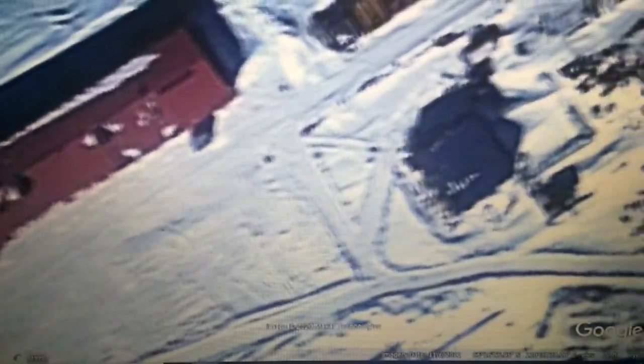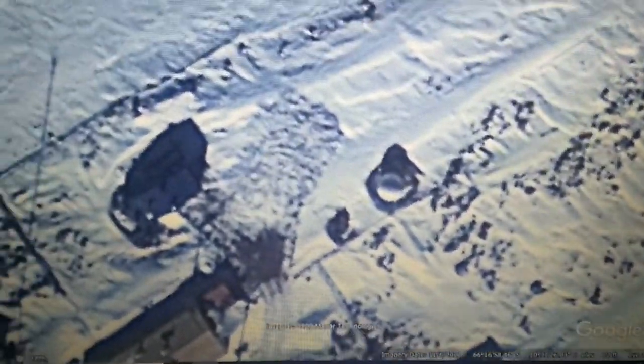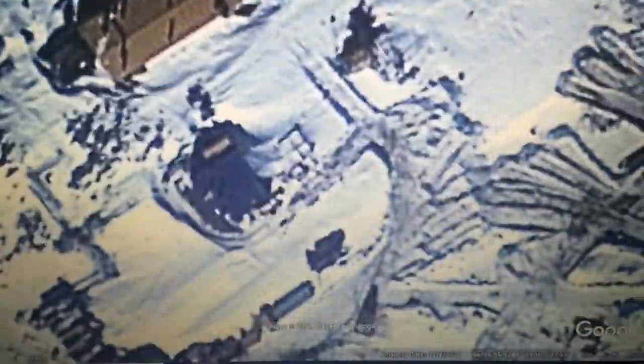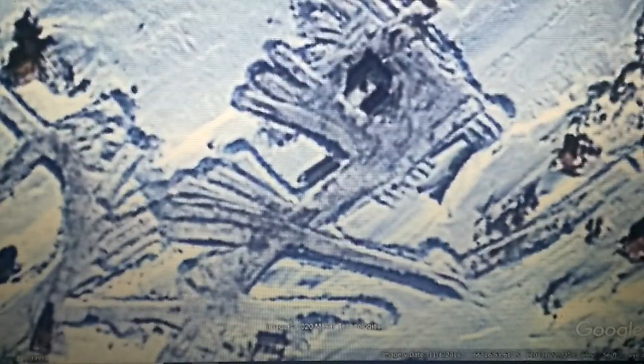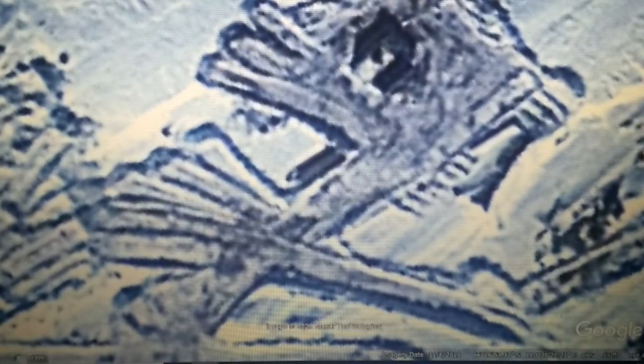To access this site, you have to take a 4-hour flight from Hobart, Tasmania, followed by a 4-hour ride in an over snow bus. And then that round in the bus, 4 hours of snow.